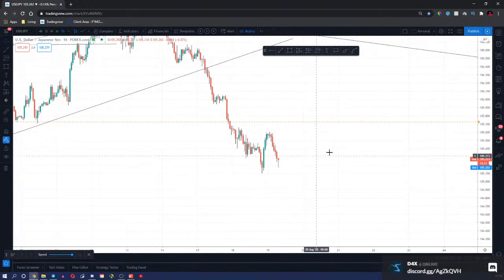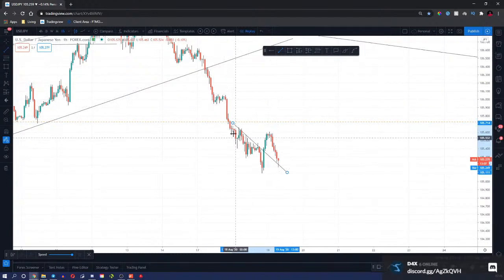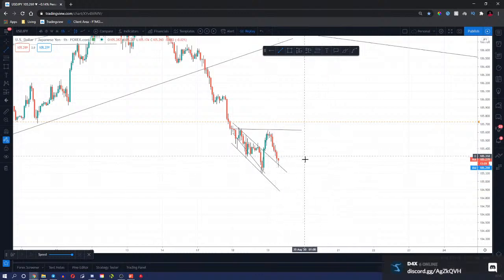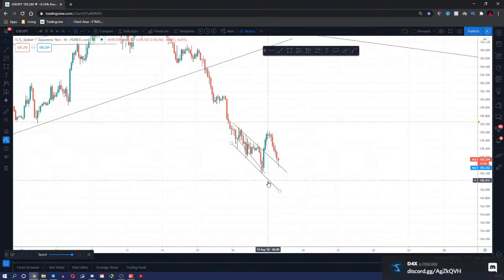Here, this is what I'm seeing. We had a continuation pattern here, we had a reversal pattern here, then we have this, and this could potentially be forming a continuation pattern. I know that looks random. Let me break it down so you can see what I'm seeing.